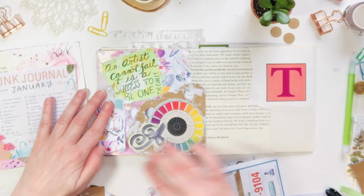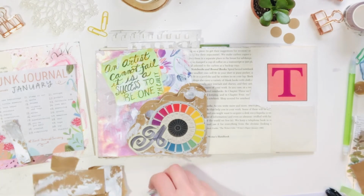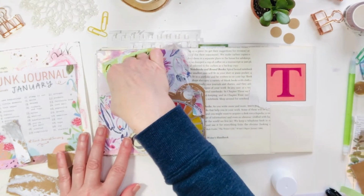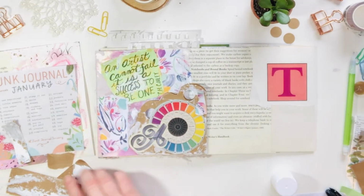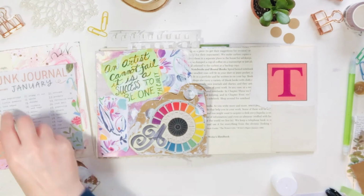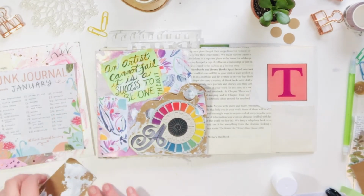When I collage, I don't know if you do this too, you kind of want to bring in some of the papers that you've used a little bit before. So I'm trying to work in both the painted craft paper and some of this floral background paper. All right, I think that is starting to come together.